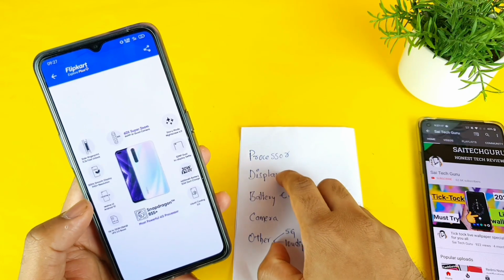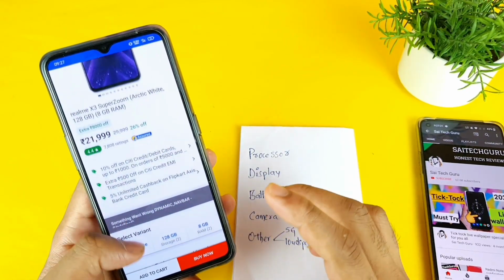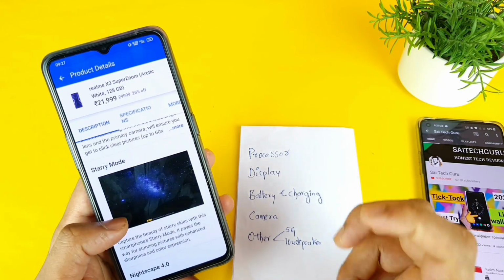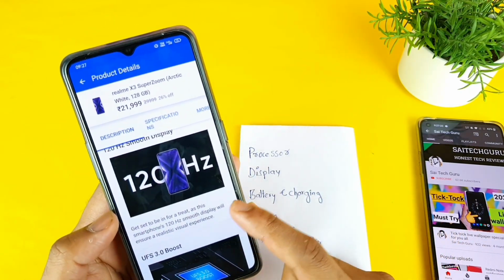So next, let's talk about the display. In terms of the display, what is happening here? The phone has a 120 Hz IPS LCD panel display, friends. That is another thing, where most users are interested in a Super AMOLED panel display. The display in this phone is only a 120 Hz IPS LCD.